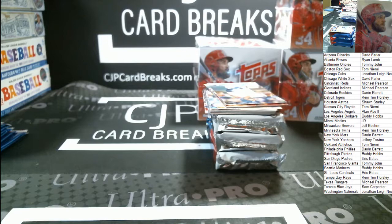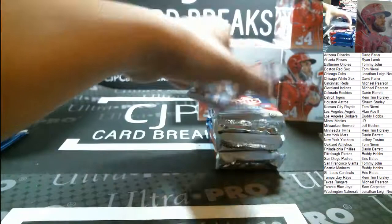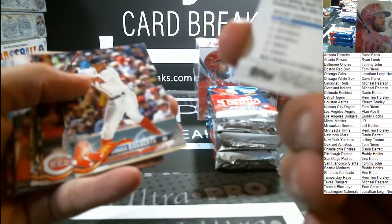Yeah, they're all manufactured patches. Both that thick one, but I guess that All-Star, and then the Team MVP one. Just a regular base.